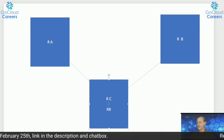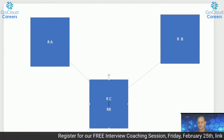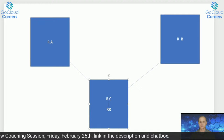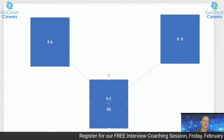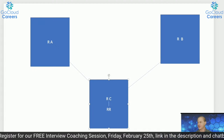So everybody tell me now, what is the purpose of the interior gateway protocol? Why do we use an interior gateway protocol internally? Tell me in the chat box. What's the point? I know you know. Tell me, why are we using an interior gateway protocol internal to our organization? What things do we need?